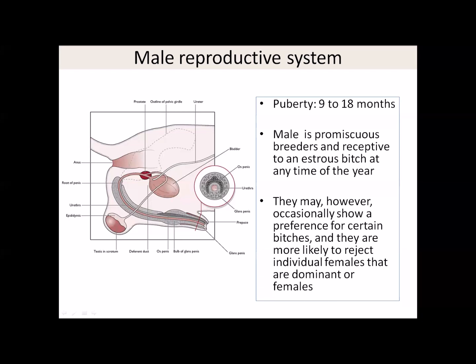However, in some exceptional conditions, they may show some preference for particular bitches, and sometimes they reject individual females. These are all natural situations, if they happen to get an opportunity. Always the male tries to choose the best female. Similarly, the female also looks for the dominant male. She will not allow any male to mount; she also makes a choice of which male is allowed to mount. That is the natural phenomenon.